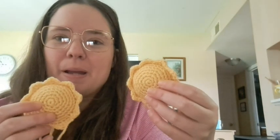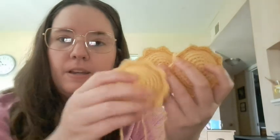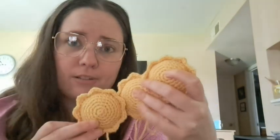Anyways, the second thing I was working on yesterday was the little suns. This is a free pattern by Once Upon a Cheerio. And so I made four of them. There's three of the regular size ones.